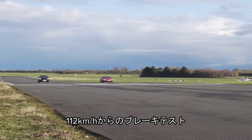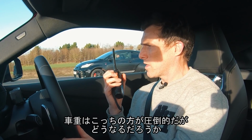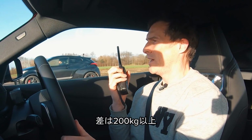Final challenge. Okay, let's do a brake test from 70 miles an hour. When we hit the line, full emergency stop. Which car will stop in the shortest distance? This is quite a bit heavier. This is almost 1,500 kilos. That weighs 1,280.